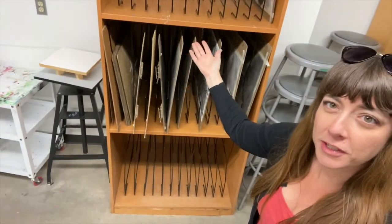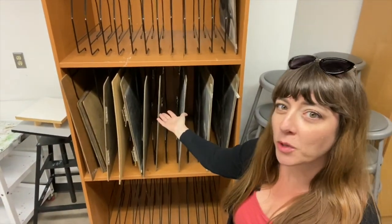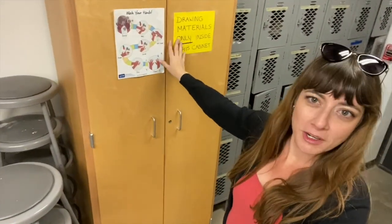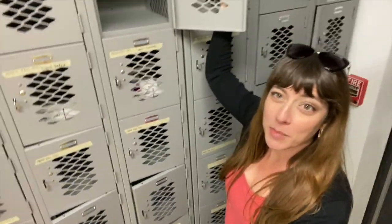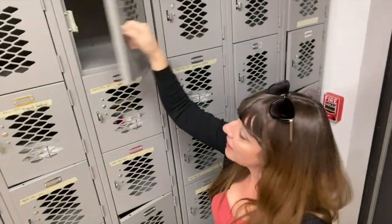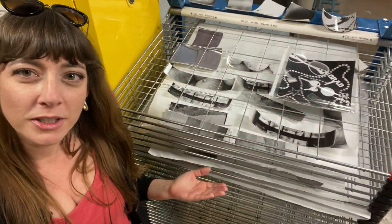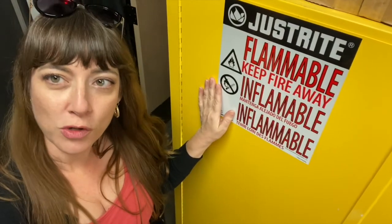Here we have the painting and drawing 1 storage shelf. We have another closet for storing drawings and paintings. Then we have a bunch of lockers so students can keep their materials safe in class. We also have photo storage and chemical storage.